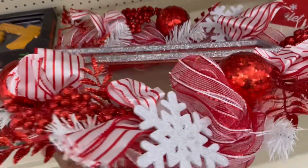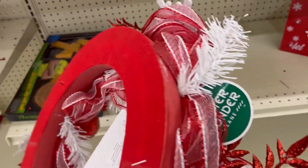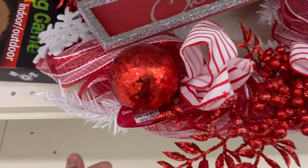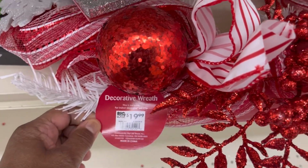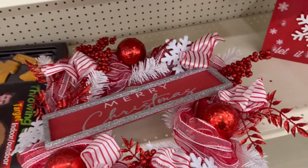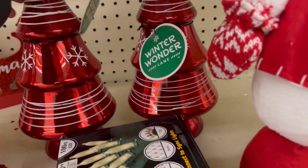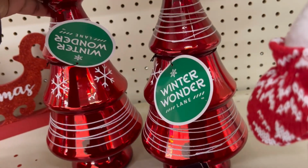It won't last. I'll say that it won't last. I think it was $20. Okay, and then it's 30% off. Yeah, I started to get it, but I'll pay $10 for it. That's it right now. But I didn't get it.